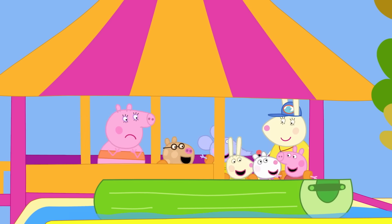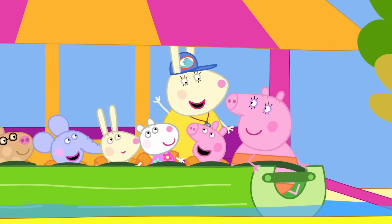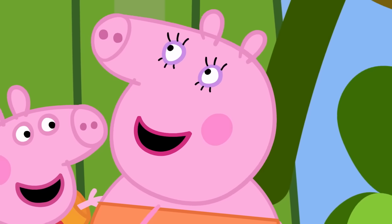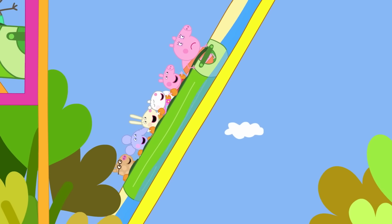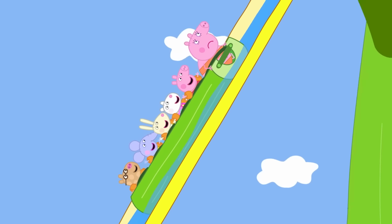Adults in the front, please. That means you, Mummy Pig, right here. Oh, right. Okay. Enjoy the ride. Oh, this is quite lovely. Hooray! The ride is going very high up. Splish, splosh, splash. We all love to splash.